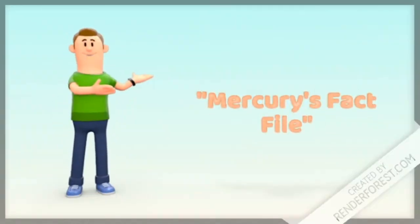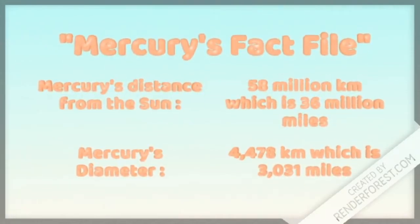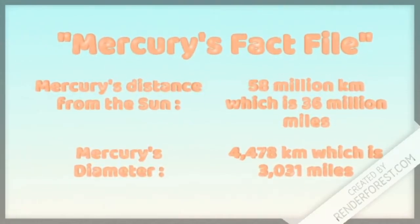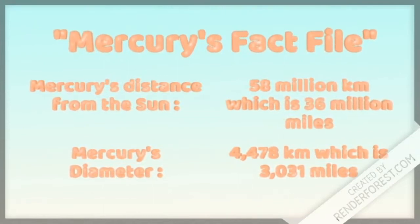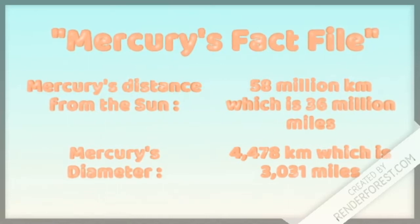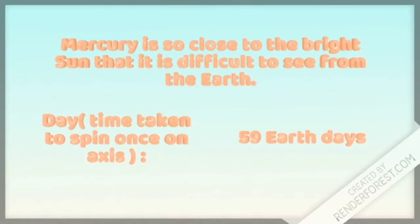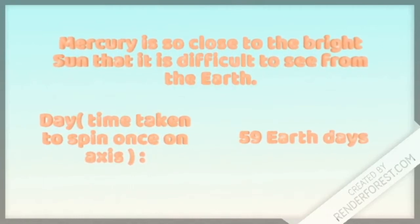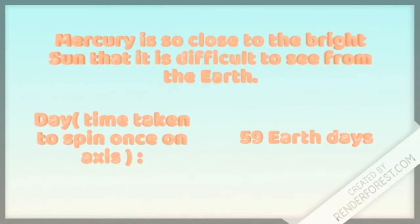Mercury's fact file. Mercury's distance from the sun is 58 million kilometers, which is 36 million miles. Mercury's diameter is 4,878 kilometers, which is 3,031 miles. Mercury is so close to the bright sun that it is difficult to see from the Earth. Day: time taken to spin once on its axis is 59 Earth days.